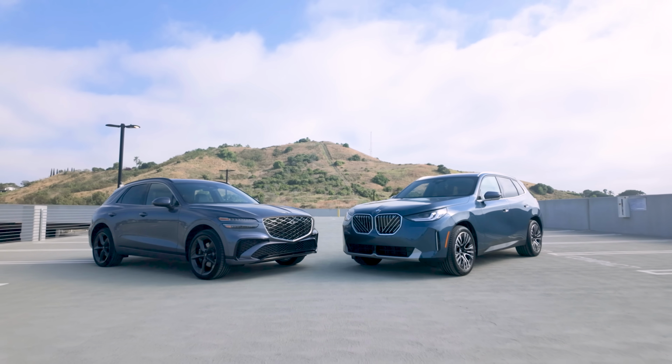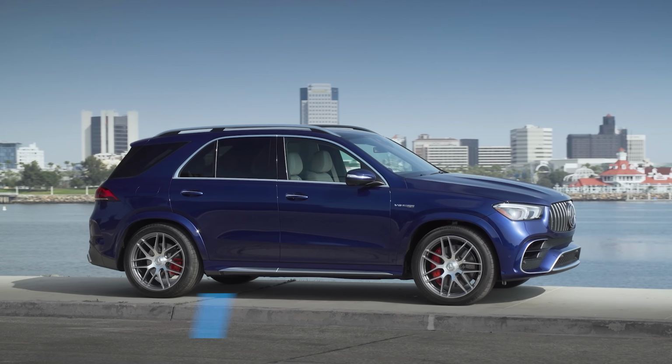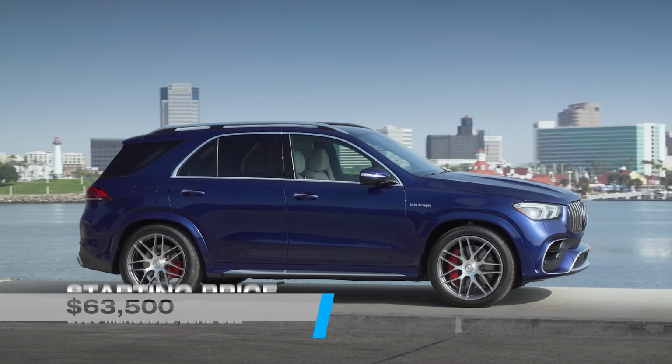Now it's time for the midsizers, and to me, this is where these things really start to feel like luxury vehicles with their copious passenger room and bigger feature lists with larger price tags to match. We put the Mercedes-Benz GLE at the top of the heap.